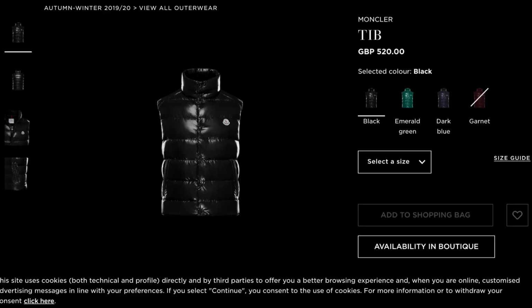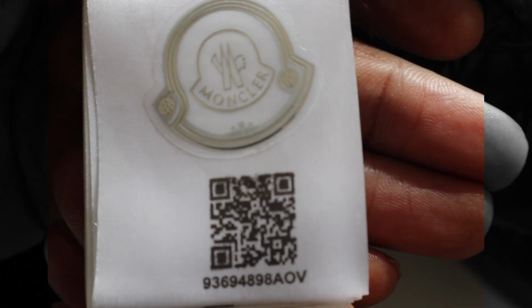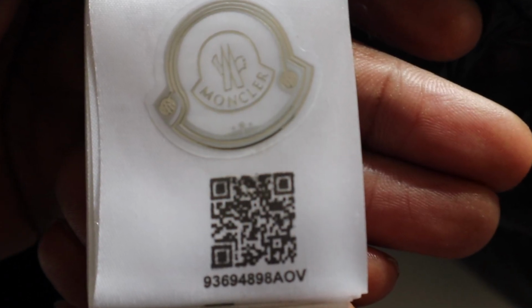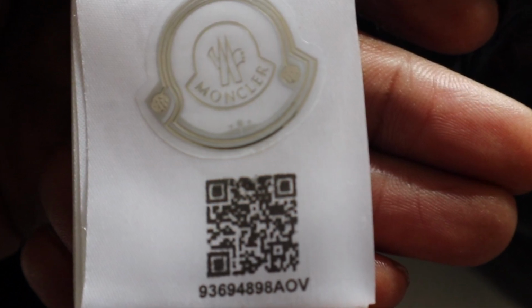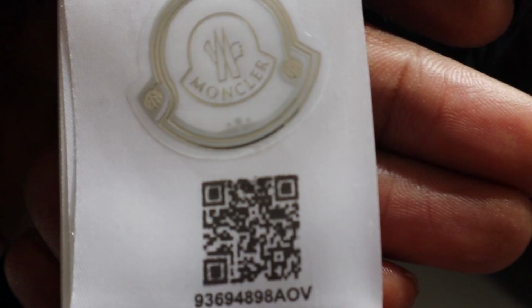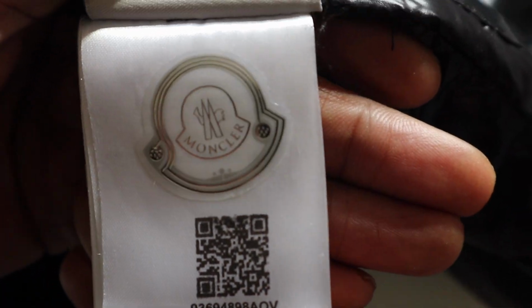So what I've actually got here is a Moncler Tibb jacket, which unfortunately is a counterfeit. So if you look here, you can see this hologram looks like the Moncler arm badge. Now you can see it's really off-centered, it's really not in the middle at all. Even this QR code is a little bit to the right, and you've got some numbers here at the bottom. Now what you'll find is that this should be a lot more centered. It's totally off, guys, okay?